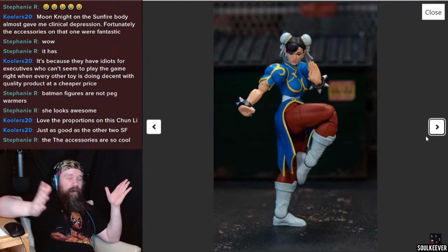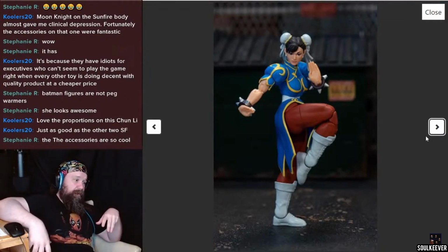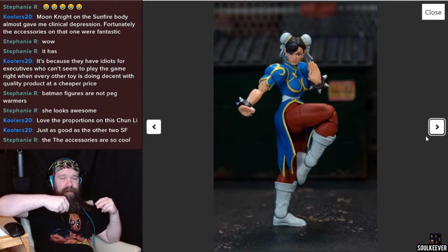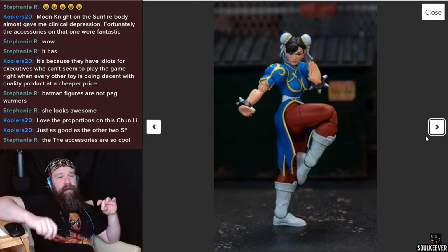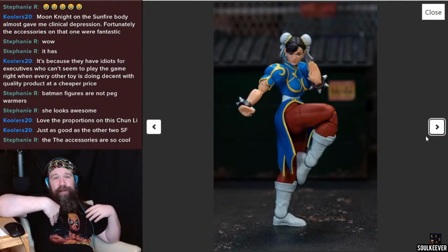Of course, we have to get it and actually see what it's like in hand. Because that's the real tell of whether or not this is going to be a quality release. So I need to get this one. I need to get one of them and review it. And right now I'm having trouble deciding which one I really want to get most, because I kind of want them all, right?